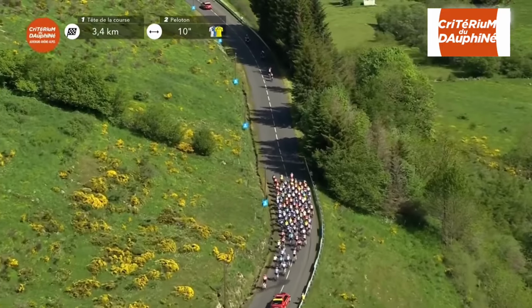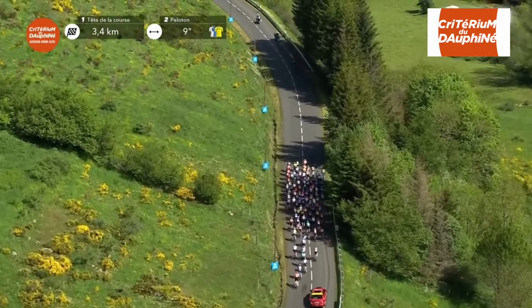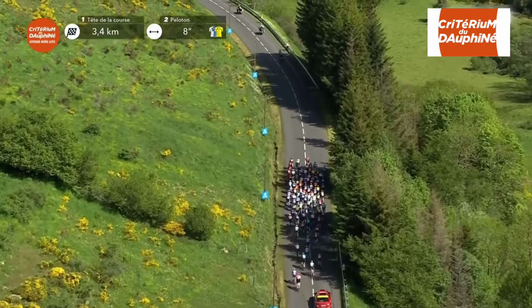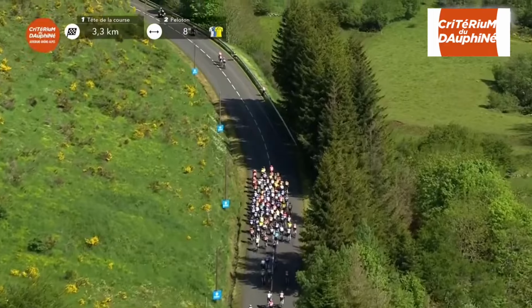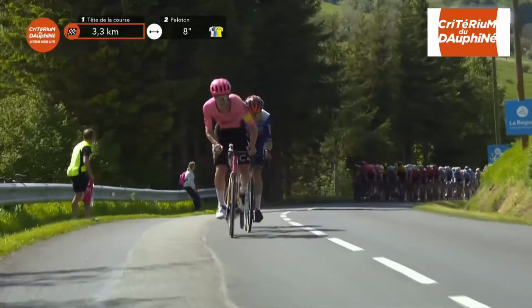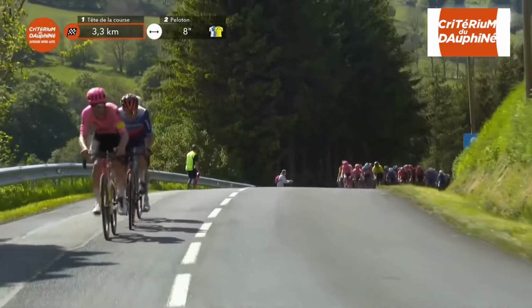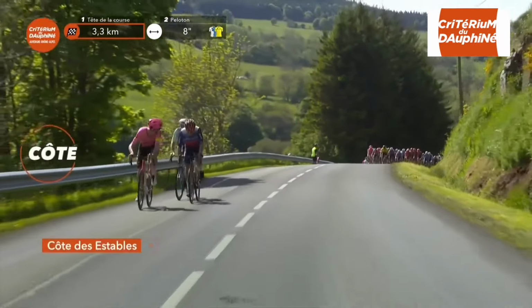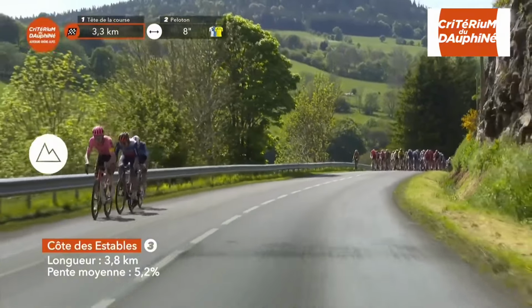Flat across the front. Ineos Grenadiers on the left-hand side. EF Education Easy Post there as well in the centre in that pink. And on the left-hand side, it is a team of Visma Lease a Bike. But no, I'm trying to see where Bora Hansgrohe are at the moment. Not present at the front right now, Rob. Can we read anything into that with Primož Roglič? Possibly. Or they might be just leaving it a little bit late.